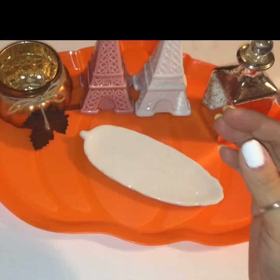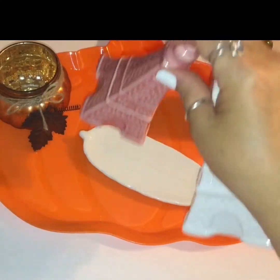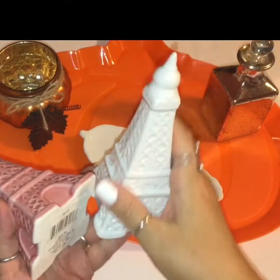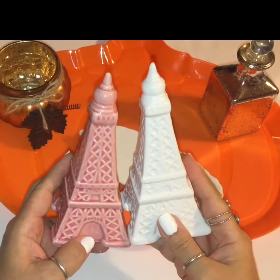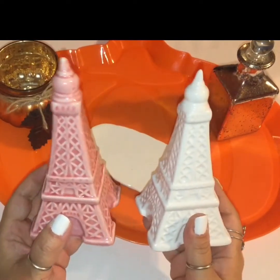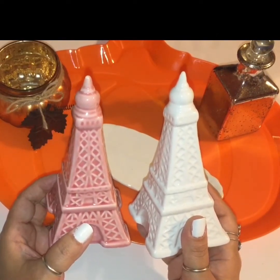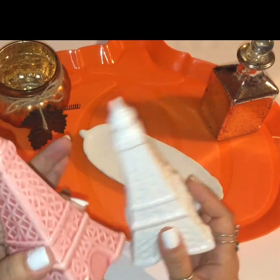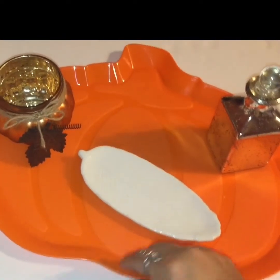And speaking of Paris themes, they also had the ceramic Eiffel Tower. Sorry for reaching, guys. I was only able to score the pink and white one. They came in an array of four colors: silver, gold, pink, and white. So this time around, I was only able to find the pink and the white. Didn't find the silver or the gold, but that's okay because I'm happy with those two.